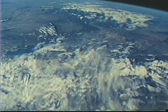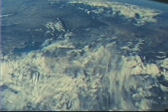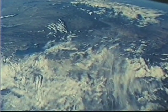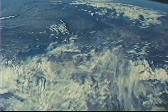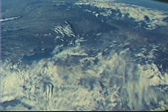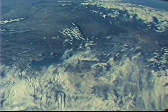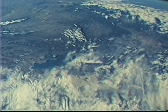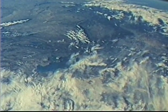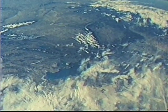You may be able to recognize it. In fact, I'll give you a second or two to see if you do before I identify it. If you haven't already figured it out, it's the Great Salt Lake. Looks very different from several hundred miles above the Earth. But I'm sure now as we're overhead, you'll be able to recognize it.